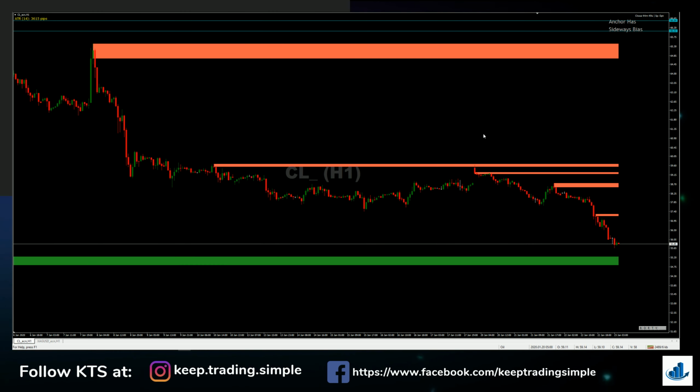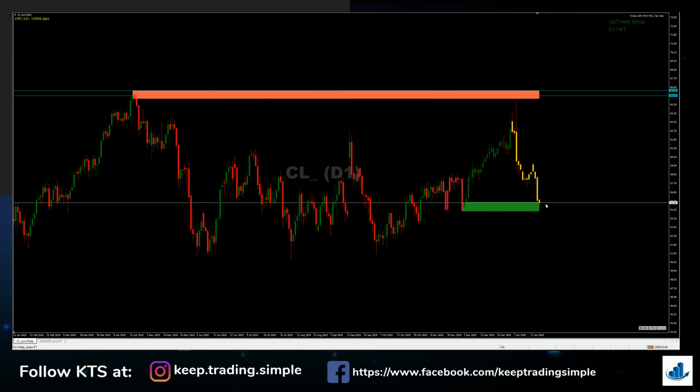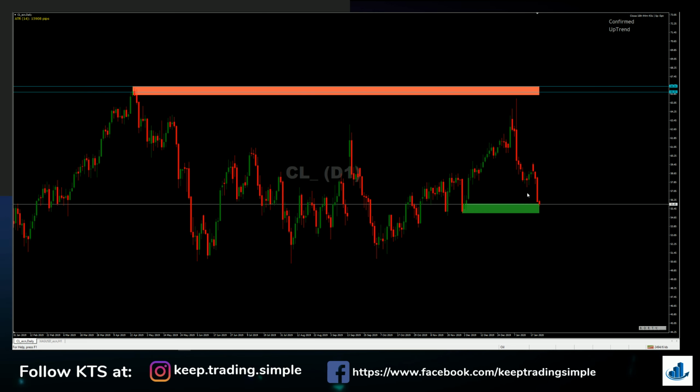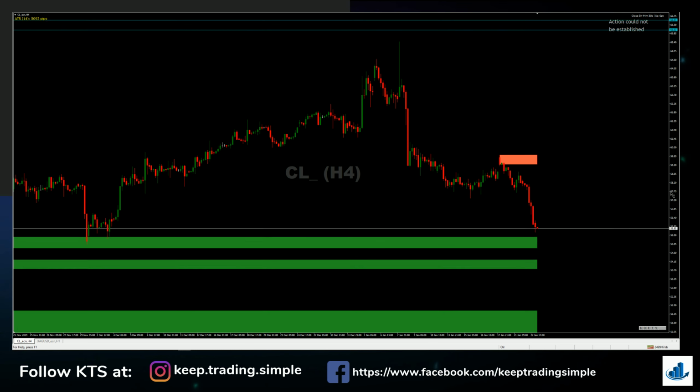All right. So on a daily, you can see where oil is. We are sitting right now... there we go, it finally caught. We are sitting inside of a demand zone on the daily, which again is not really a bad spot to be in. Conventional wisdom says if we're sitting inside of a demand zone, we are definitely looking for this thing to go long.